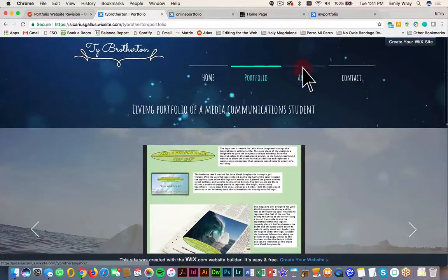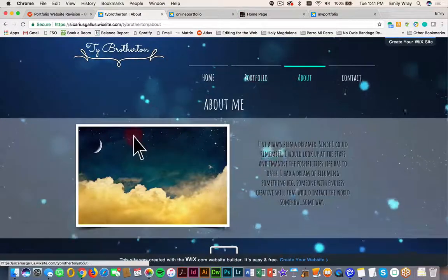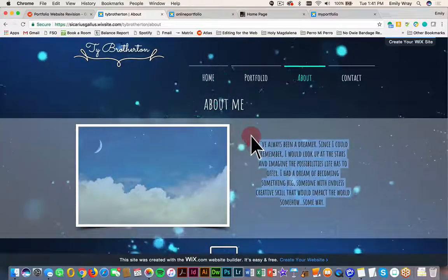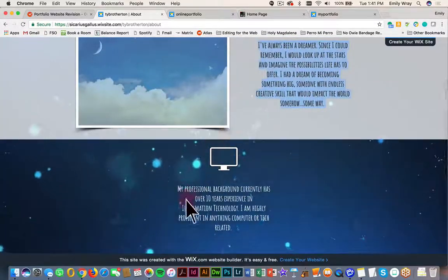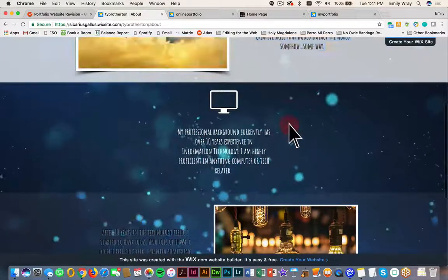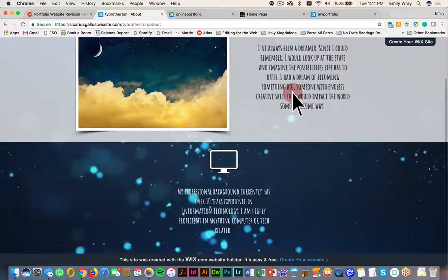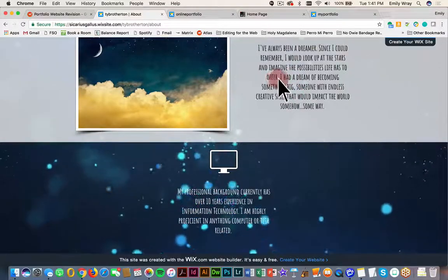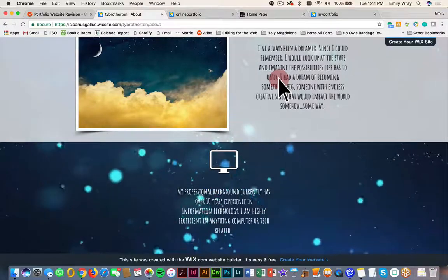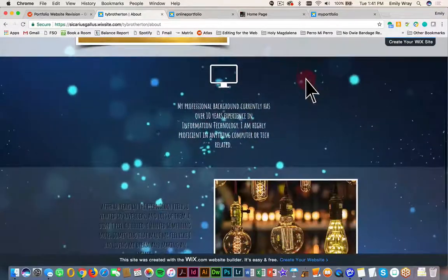On the About page, we have just a little bit of information about you and a little bit of your professional background. But what I want to highlight is how difficult it is to read this text again. And then you seem to add a little bit of a drop shadow here, which complicates things a little bit more because it makes that text look blurry.